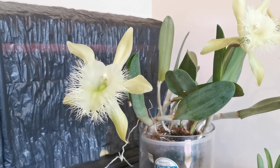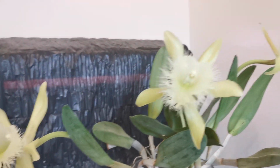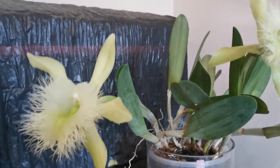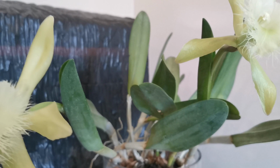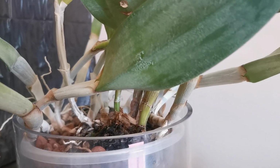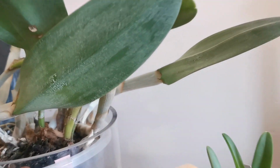The plant can grow really huge. It's obviously not a miniature orchid to grow indoors, but it is really gorgeous, so I recommend growing it even as a house plant, even if it's quite big. But if you have the space, it is a really amazing plant.